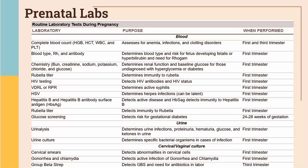So he'll also probably run a chemistry on the woman to determine renal function, baseline glucose. These are all first trimester labs. Rubella titer, you want to see a woman's immunity to rubella. If she's not immune, she'll be offered the MMR, the measles, mumps, and rubella vaccine postpartum. You want to educate women that that vaccine is live, and live vaccines can be teratogenic, so you want her to not become pregnant for about 12 weeks or so.